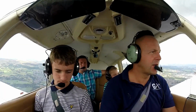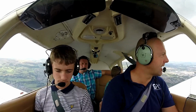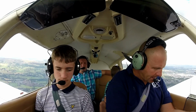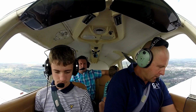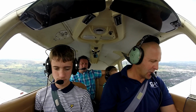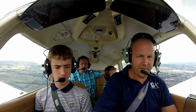Barton information, good afternoon. Golf Bravo Tango November Victor is 5 miles to the northeast of Hulton Industrial Estate, 1,800 feet, QNH 1015, request your joining instructions. Golf Bravo Tango November Victor, Barton information, good afternoon. Runway 26 left, circuit right hand, QFE 1013, squawk 7365. 26 left, circuit right hand, QFE 1013, squawk 7365, Golf November Victor.